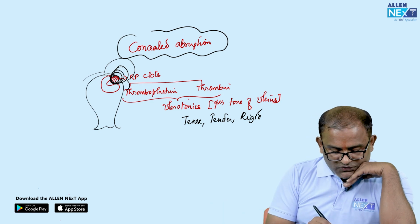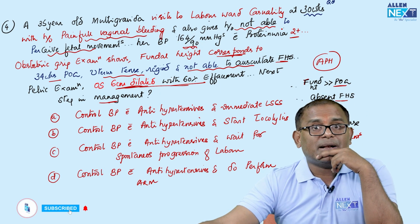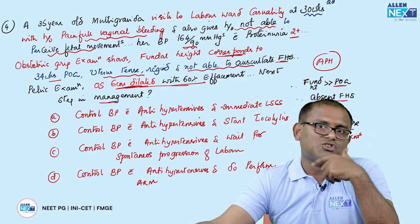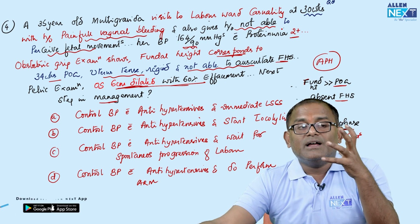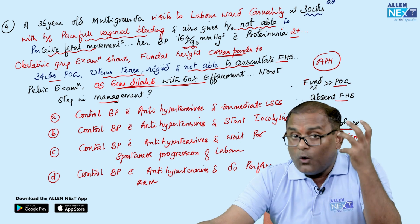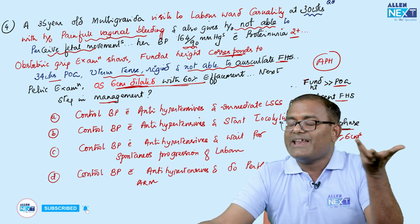Now doctor, one of the indications for doing ARM is in abruption. Definitely we will try to do what, ARM. What is ARM? That is artificial rupture of membranes. Meaning if you do ARM, definitely the process of abruption gets stopped. And you all know most of the women in abruption are in active phase of the labor. Why are they in active phase of the labor?